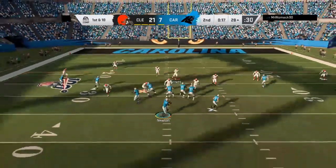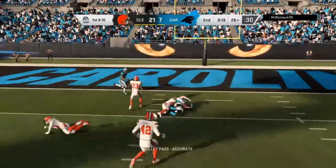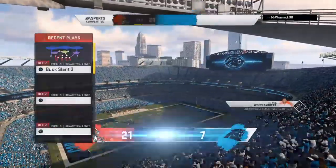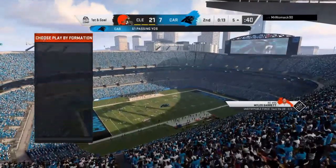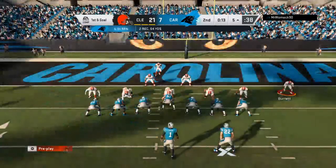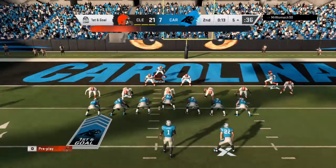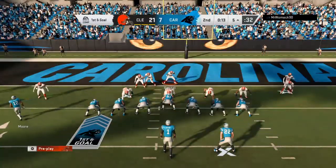A shotgun snap for Newton. And he finds his man, the tight end Olsen. Now the Panthers going to signal for their 3rd and final timeout as they'll stop it with 13 seconds to play in half number 1. 2 big plays in succession. Not sure this D knows what hit them, but now they got to get ready. It's 1st and goal.